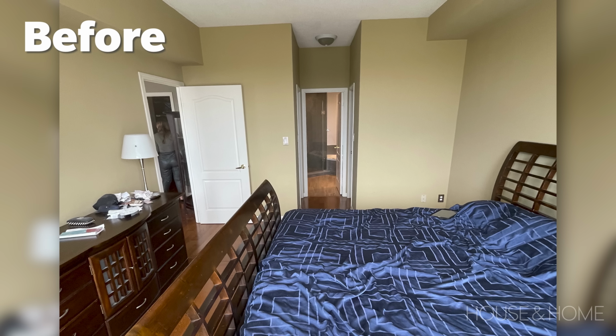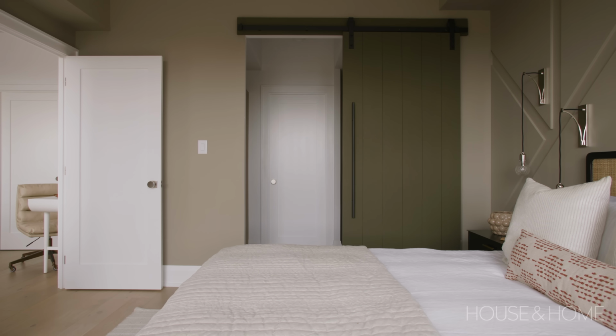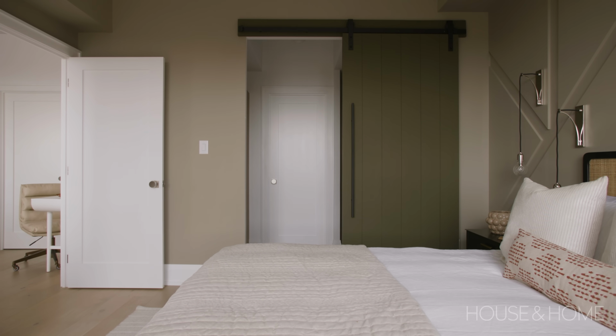We designed this custom sliding door, which takes you in through the closet area. Before it was a hallway and you walked through 2 doors into the closet, but now you walk through the barn door and you have custom closets on either side.